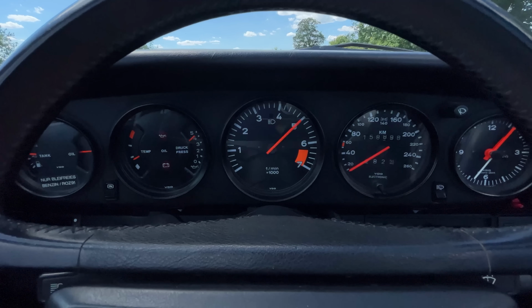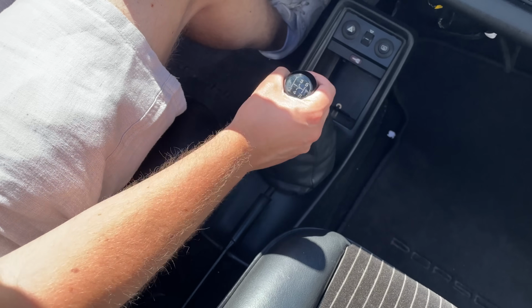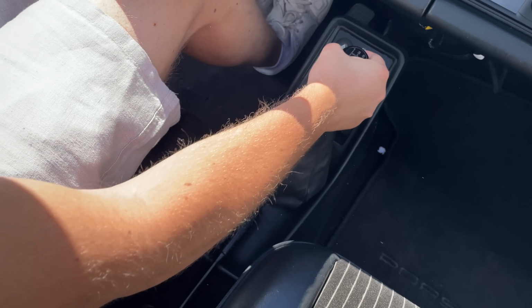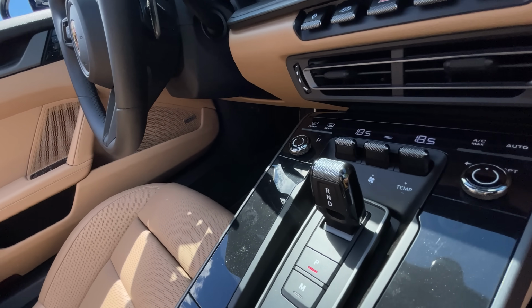And this thing really loves to be revved. Over 4,000 RPM, it just sings. Yeah, it actually feels like it has some good power. It's definitely more fun and engaging to drive, where this is just like super easy cruise control.